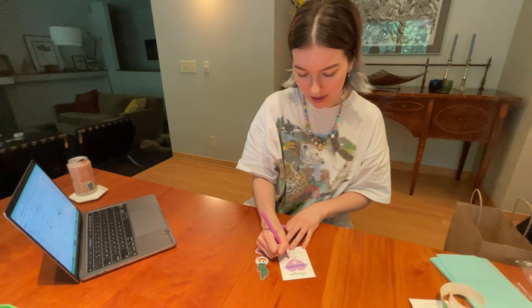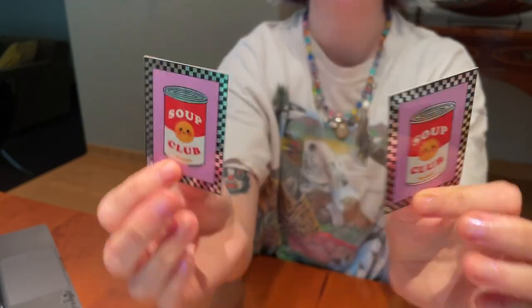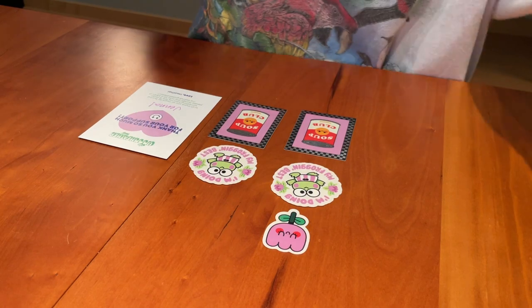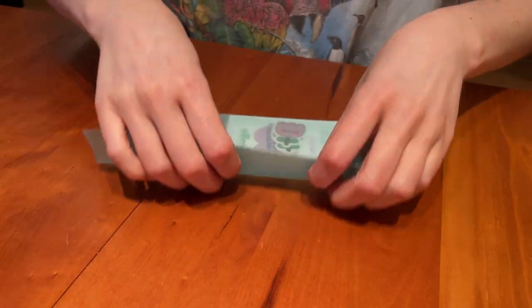We've got an order from Paul with one single sticker. Cute. P-A-U-L, that's my uncle's name. Jenna, you are getting two Soup Club stickers. My only ever mirror stickers. Mirror. You know what, Jenna? Because you got doubles, you're getting double the little guys.